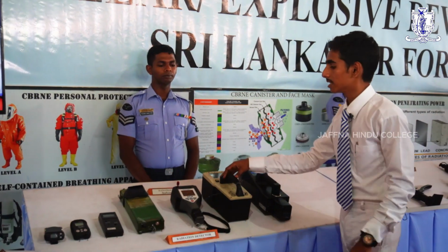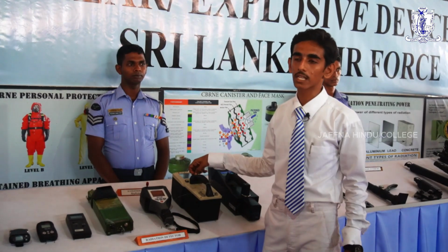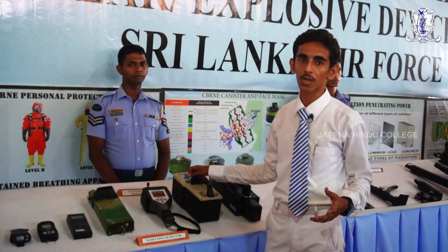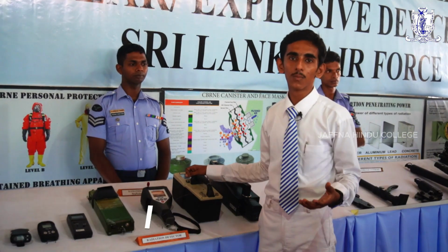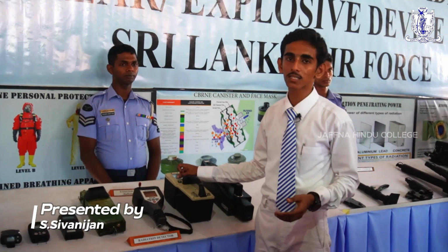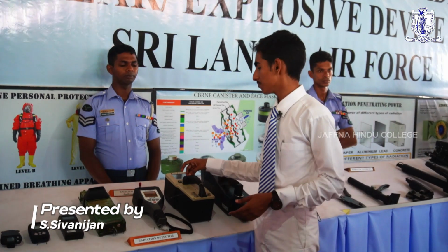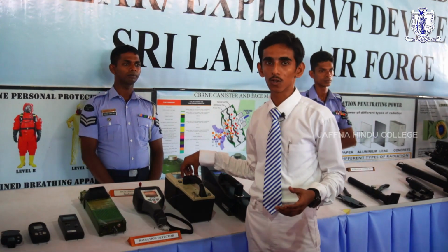And this is the one they use in airport checking and luggage checking in airports to stop smugglers or traffickers from trafficking expensive, highly precious radioactive materials. Even if they are harmful, they just smuggle them for money. So this one helps them identify whether they are smuggling or not.